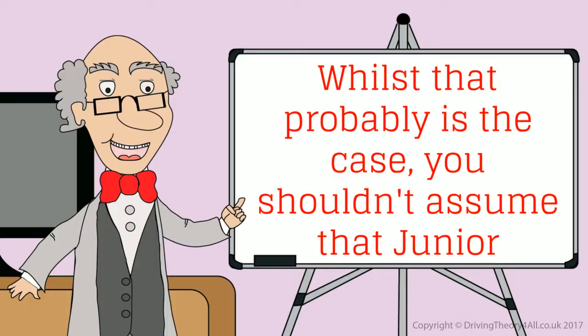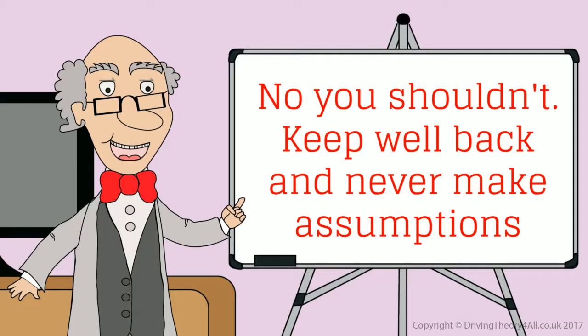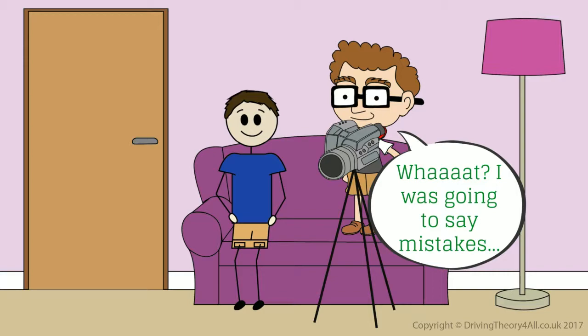Whilst that probably is the case, you shouldn't assume that, Junior. The fact of the matter is, you don't actually know what the intentions of the driver in front are. So we shouldn't overtake? No, you shouldn't. Keep well back and never make assumptions. Yes, assumptions are the mother of all... Junior. What? I was going to say mistakes.